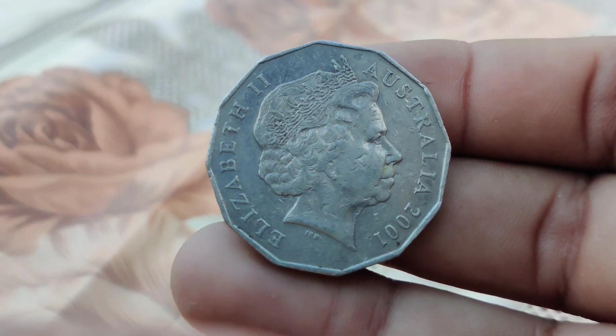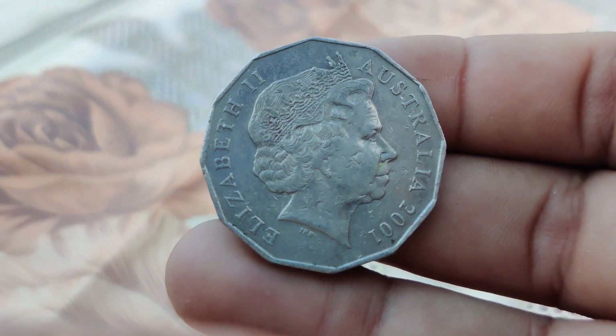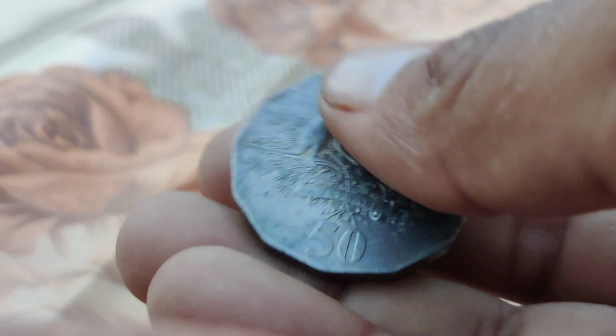When evaluating your coins, pay close attention to their condition. Small differences in wear can mean a significant difference in value. If you're unsure, consider getting your coins professionally graded. It could be well worth the investment.